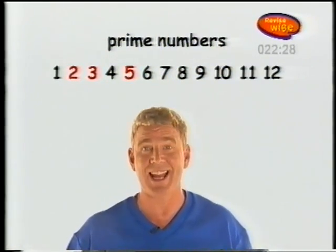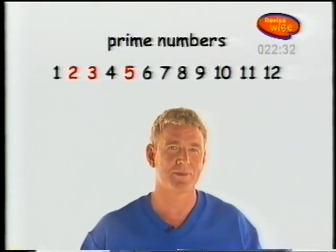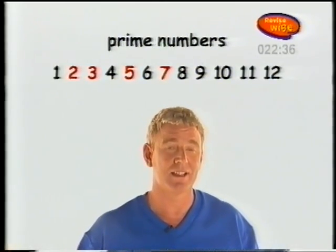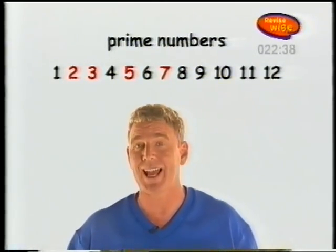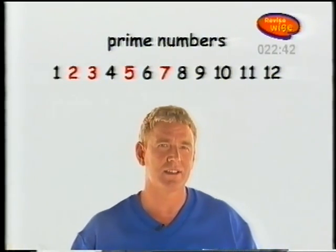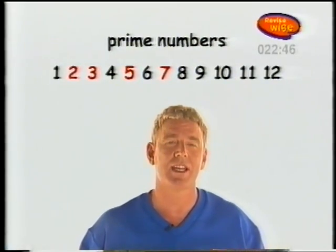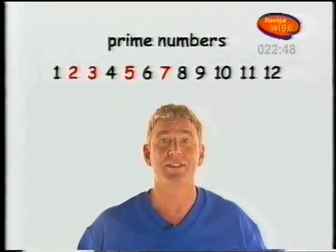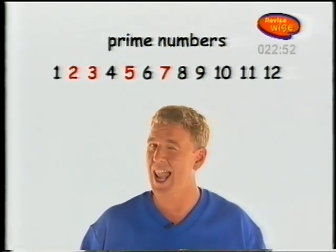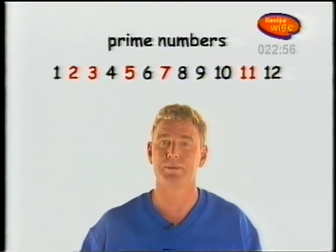6. Divides by 2 and 3, not a prime number. 7. A prime number. 8 divides by 2 and 4, not a prime number. 9 divides by 3, so not a prime number. 10 divides by 2 and 5, not a prime number. 11, a prime number, and so on.